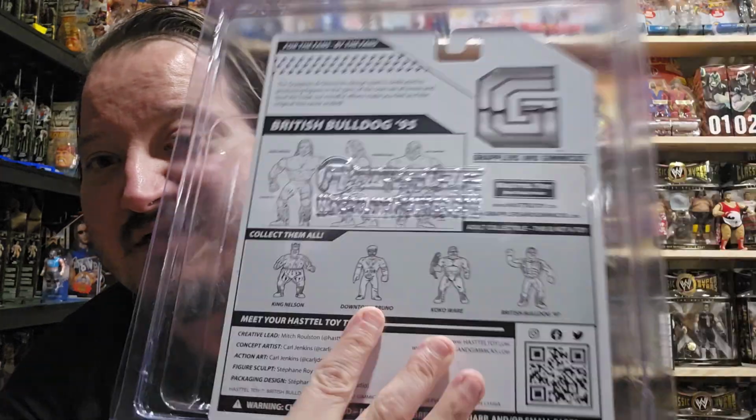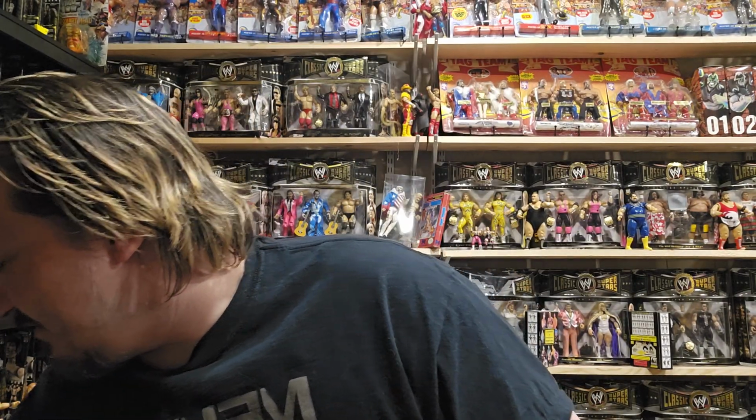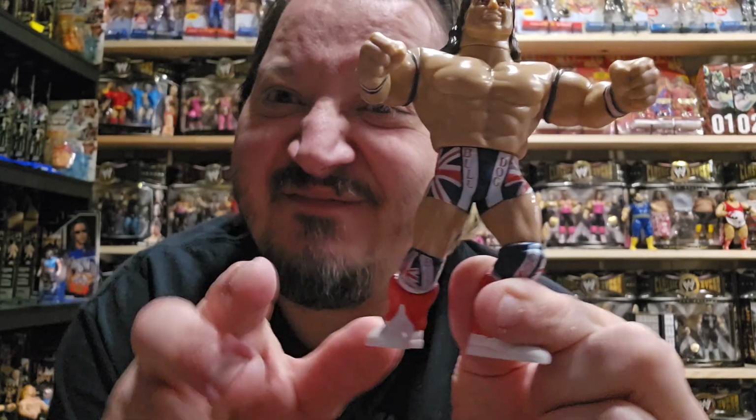And this is, I'm not going to take this out of the package or anything, but this is your 95 era Davey Boy. There's only so much you can see in package, so we're just going to show you the actual individual piece.